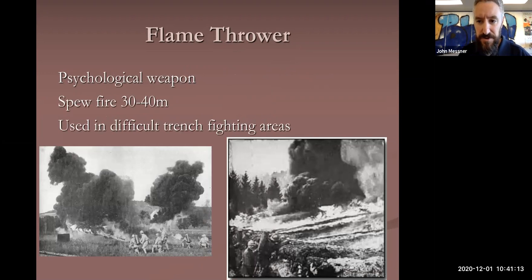Flamethrowers are going to be unveiled for the first time in World War I. Again, trying to kill the soldier that's in the trench. Well, I just run over with this big tank of gas and blow fire on them. Makes sense, but you got to get over to that trench in the first place. So this was really a psychological weapon, because if you thought a flamethrower was coming at you, you'd be scared and maybe leave your post, but it really wasn't that effective, because it can only spew fire 30 to 40 meters or yards in front of it. Again, you had to get close enough in order to throw flame at your enemy, which is very difficult to do in no man's land. But it was hoped that it could be used in difficult trench fighting areas.